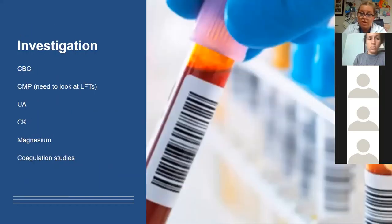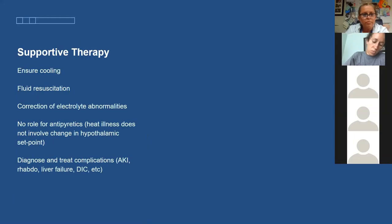All right, and then if they are in your care, you want to definitely get a CBC and CMP, because you really need to look at, of course, your renal function, your electrolytes, as well as those liver enzymes, because you really need to make sure that those are okay. Your urinalysis, CK, of course, we're looking for rhabdo with that, and then magnesium can often be altered as well. And then coagulation studies, because sometimes it can go into DIC.